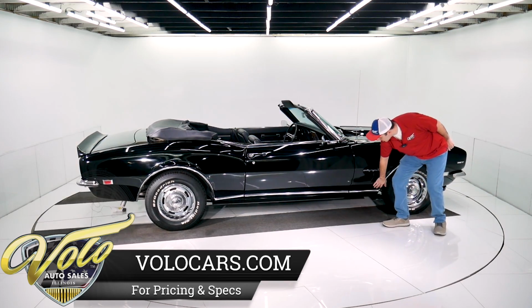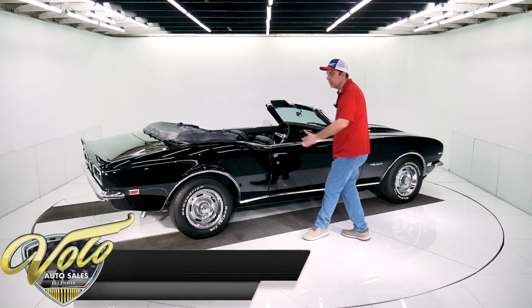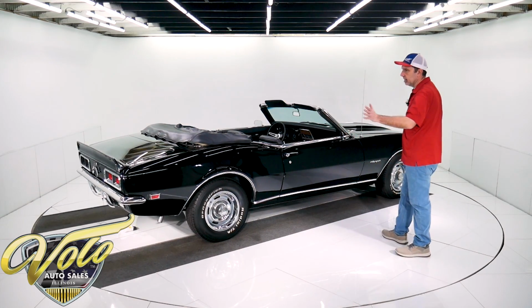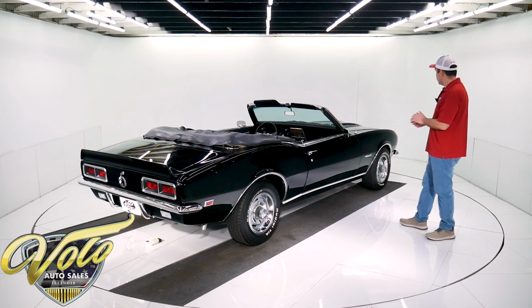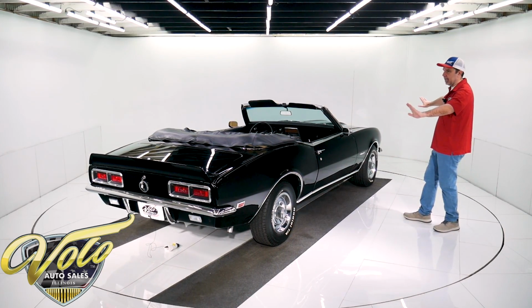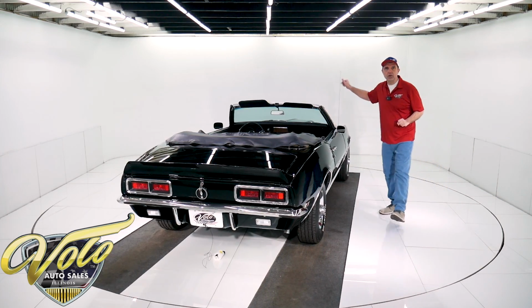All the gaps are beautiful. It is 100% smooth. There's no waves, no ripples. The paint is just like glass. I just got through wiping it down. I didn't see a flaw anywhere. So fantastic body. Has spoilers, has the cowl hood, and it's a Rally Sport.